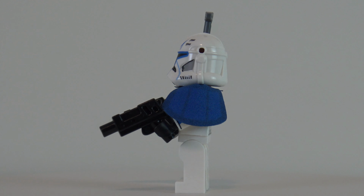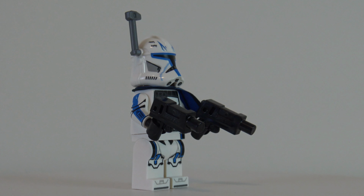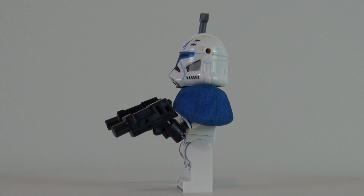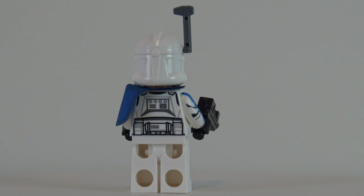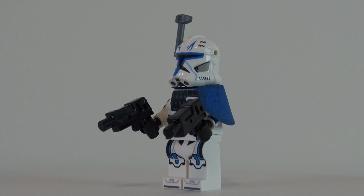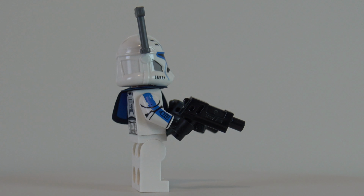Boy, I wish I picked it up, because now that set is worth over $600 if you want to buy it on eBay. May I remind you, this minifigure is in an $850 LEGO set. So if you want to buy this separately, you're gonna have to pay a pretty hefty price to get it. So this is gonna be one of the rarest clones, and rightfully so.